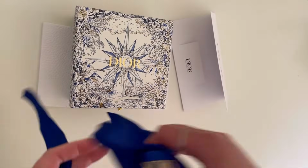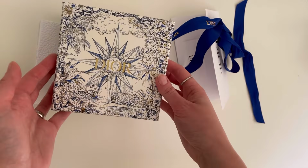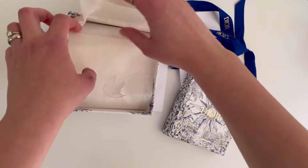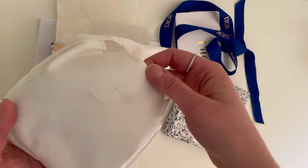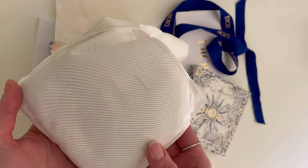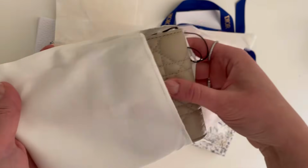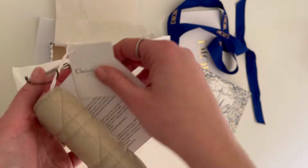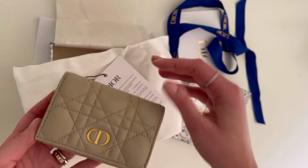I really love the blue ribbon. And let's now have a look at what's inside. A dust bag, which is, I mean, what is it? Is it dirty? I think it's dirty, right? Okay. Well, interesting, but let's then have a look at the wallet. So here it is. It's in a sand color. Really nice shade. The shade is just as I expected.